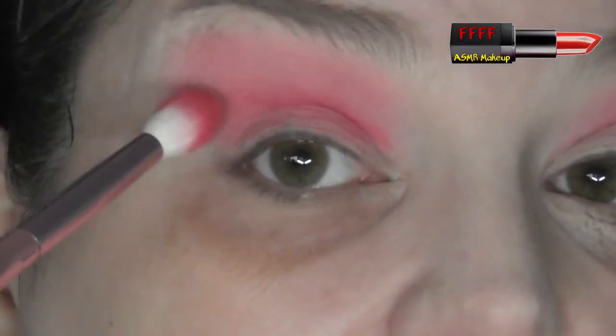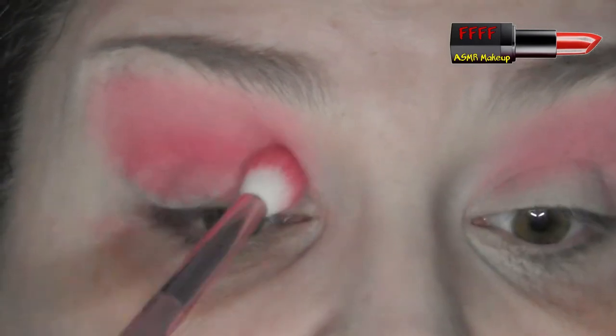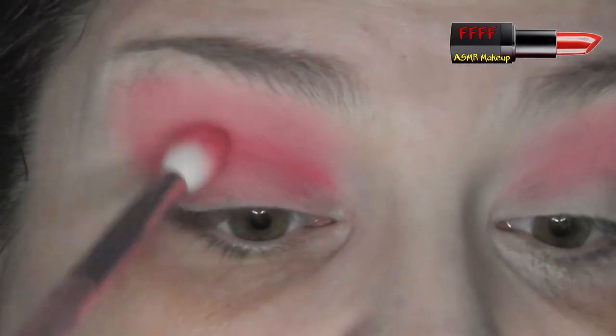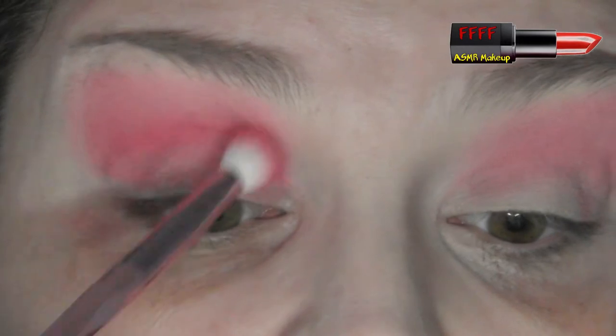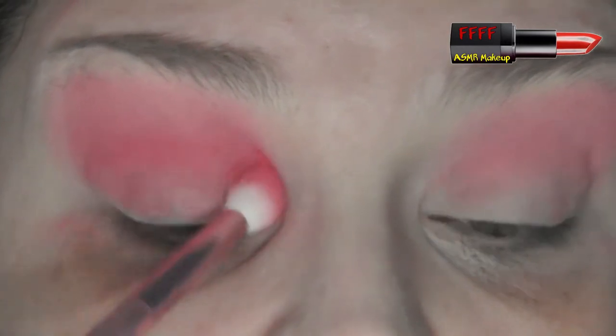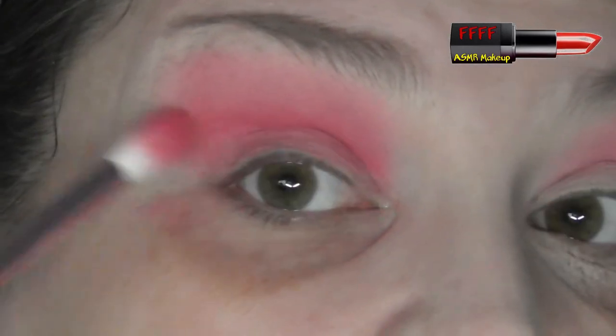Pick up some more pigment. And just deepen that up without taking it too high up the eye. If you want an actual explanation of why I do the eye, the kind of manoeuvres that I do with the brush, then just check any of my other tutorials, and I do go through it in a lot more detail. But this isn't really a tutorial on the palette, this is testing the brushes out.